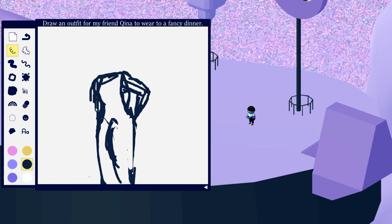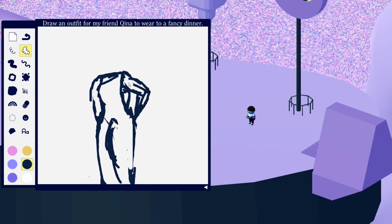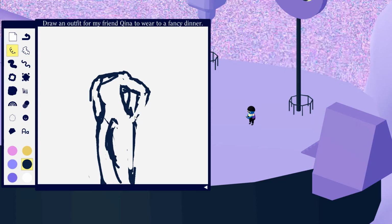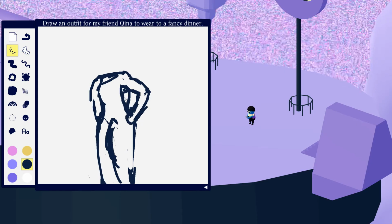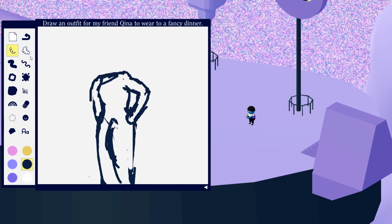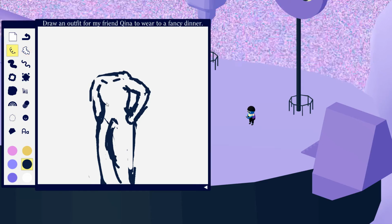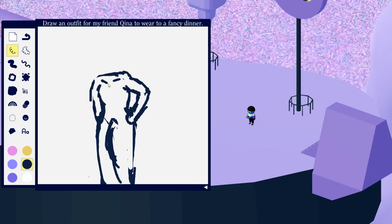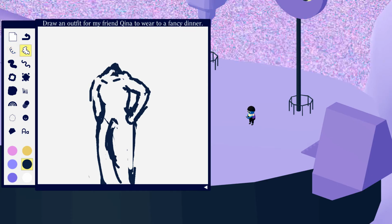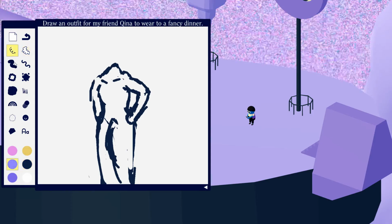I mean, I could just give her nothing to wear. I'm not your fashion designer. I'm not here to tell you what your girlfriend should wear. So it's not my place. It'd be like approximately where the collarbones are at. But you know what? I think I can manage.